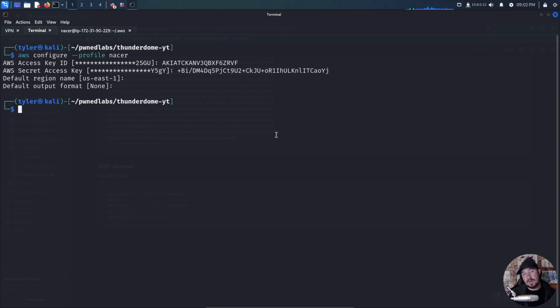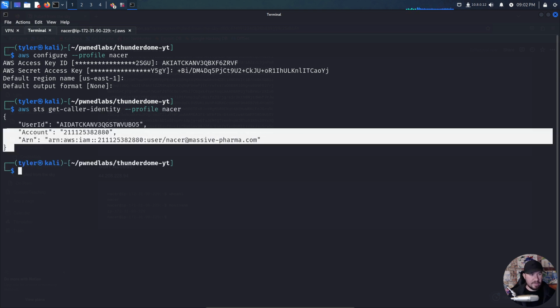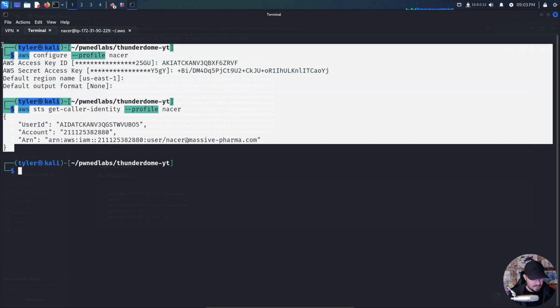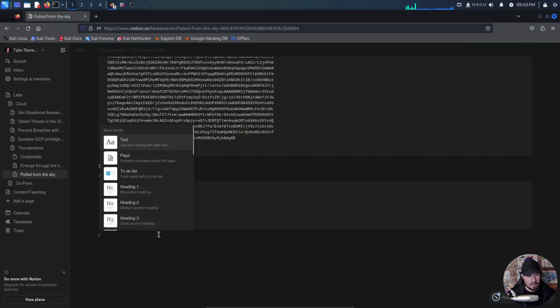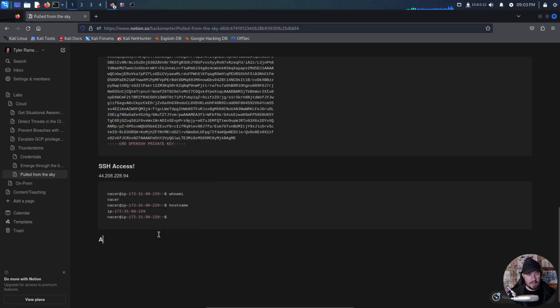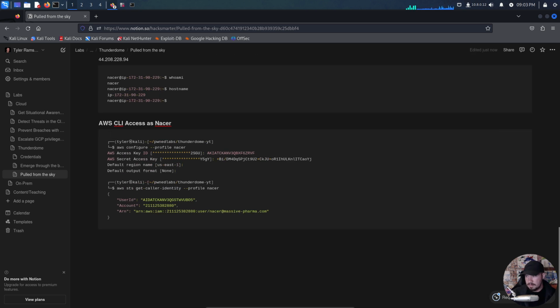Now let's see if we have access now successfully as Nacer using our handy dandy aws sts get-caller-identity --profile Nacer. Boom. And we have access as Nacer. We will grab all of this for our notes, and we'll say AWS CLI access as Nacer. Like that. All right, that all looks good to me.